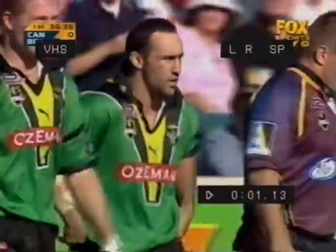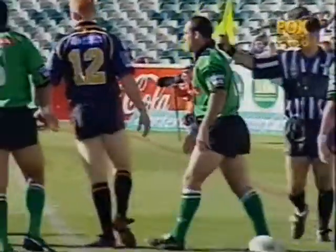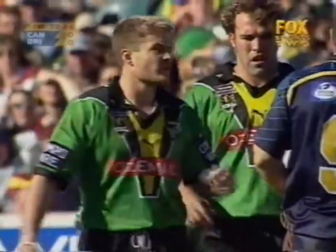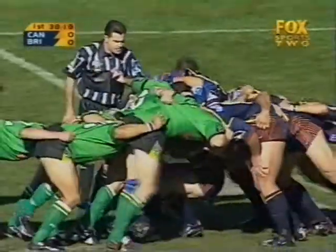It's a great start there by the Canberra Raiders, going down the right-hand side of the Broncos' defensive line. You notice the Broncos, they don't all come up with a line. They come up in the middle of the park, but their edge defenders stay behind. I'm sure you'll be seeing a lot of second-man play, trying to get in behind that staggered Broncos line.